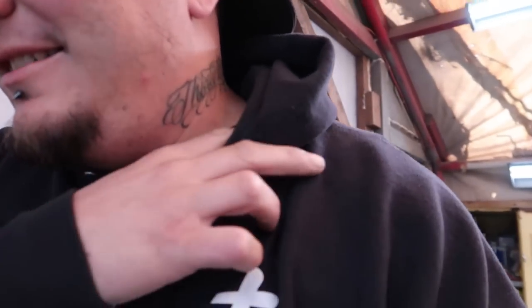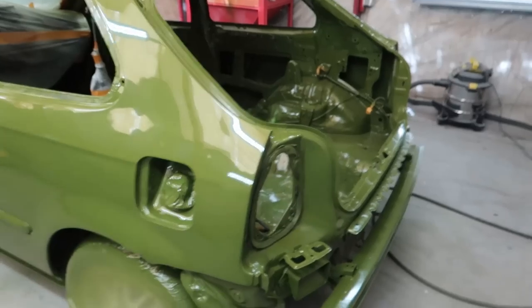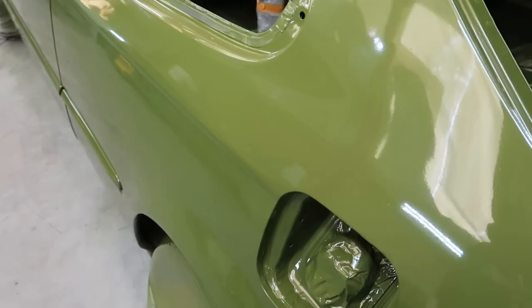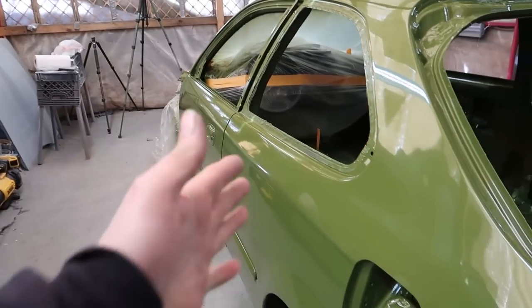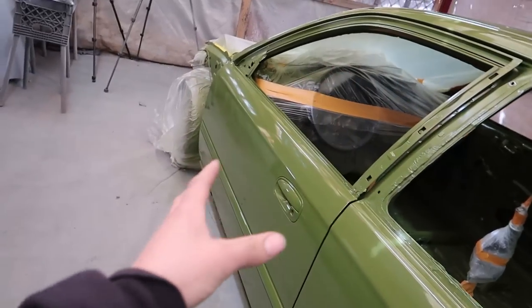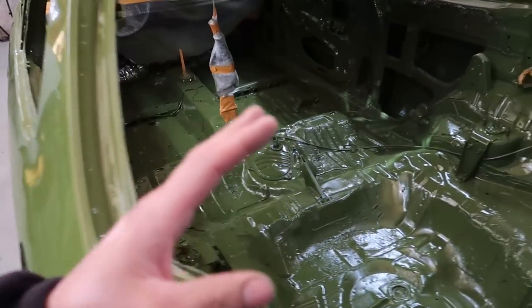Dude, I'm not gonna lie. It's a wild color. Don't get me wrong, but I really like this color. Dude, this color looks sick, man. I don't know how to put it into words. I don't even know if it looks the same over camera as it does in person, but the metallic in it kind of looks pearlescent as you walk around it. I really dig it. And I haven't even seen it in the sun yet.